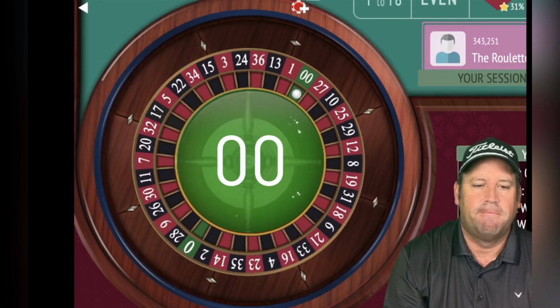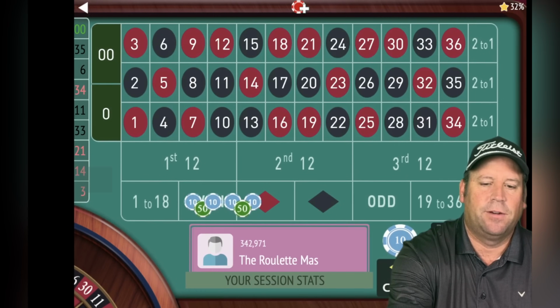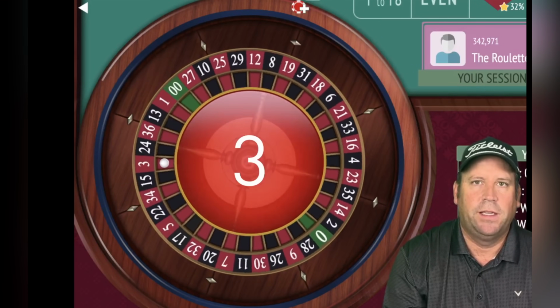Here we go. Ooh, 00. That's a bad one. Okay, so we're going to repeat that bet, and that just took our profit away from us. But we need one more loss to increase, and again, that just protects your bankroll. And there's a win there with the 3 red.